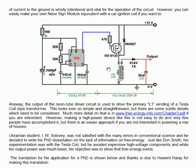This looks ever so simple and straightforward, but there are some subtle details which need to be considered. Much more on this is in the Chapter 3 PDF document on freeenergyinfo.com if you're interested. However, making a high power device like this is not easy to do, and very few people have accomplished it. But there is an easier approach if you're not interested in powering a row of 20 houses.